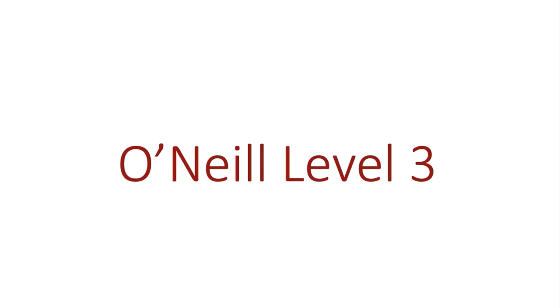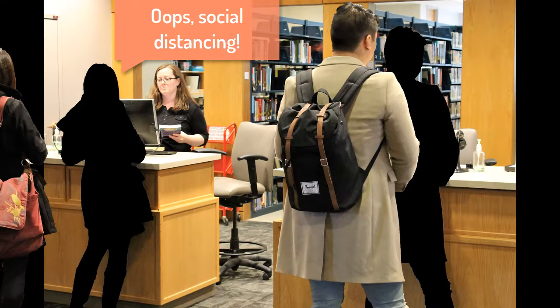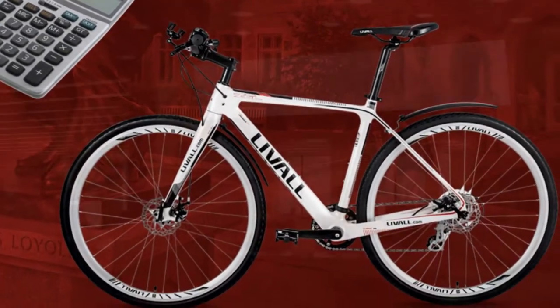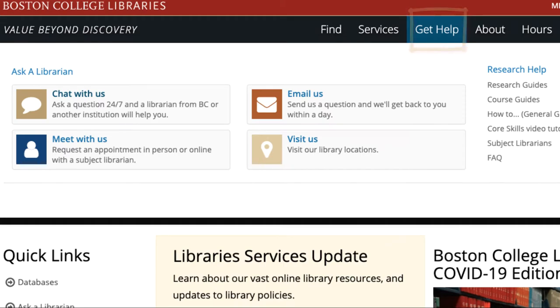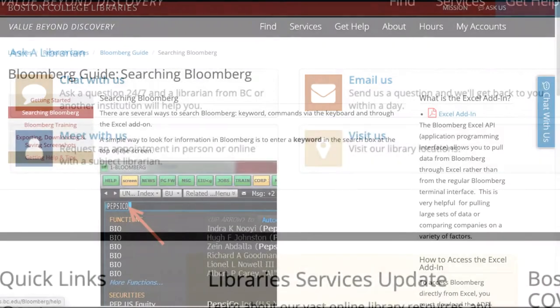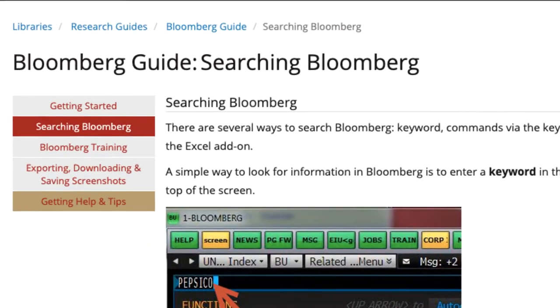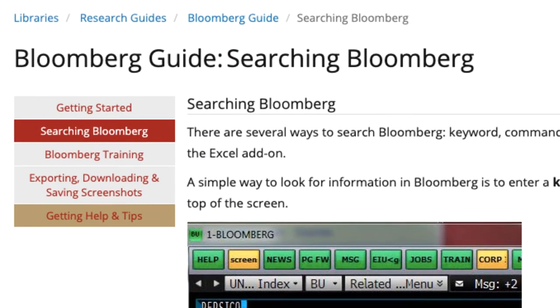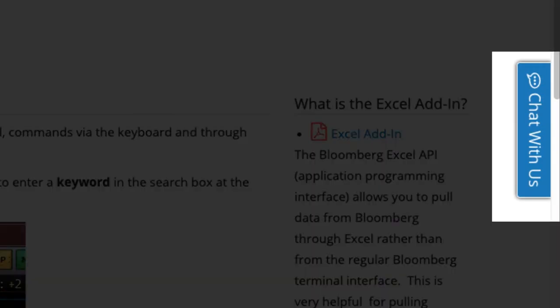At O'Neill's circulation desk, you can check out books, technology, and miscellaneous items such as umbrellas and bicycles. Though the physical reference desk is temporarily closed and will reopen, we are here for you virtually. Use our chat or email reference services to connect with library experts. Also available virtually are research guides created by subject librarians. They're a great place to start exploring resources. When you need more help, contact information and chat are just a click away.